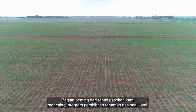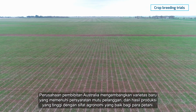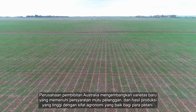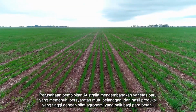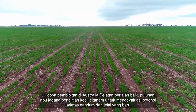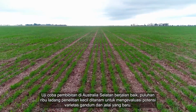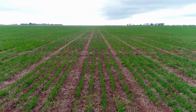An important part of our supply chain is our national crop breeding programs. Australia's breeding companies develop new varieties that meet the quality requirements of our customers and are also high yielding, with good agronomic traits for growers. These breeding trials in South Australia are going well, with tens of thousands of small-scale research plots sown to evaluate potential new wheat and barley varieties.